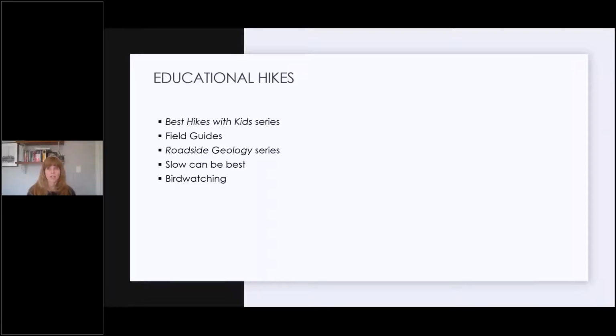When we first started hiking with them, and we had like a 4-year-old and a 2-year-old, we wanted to know what hikes would be appropriate to take them on that wouldn't be too hard and would be fun for all of us. And I really appreciated that. And we've ended up doing so many hikes in that book over the years, the one for our area in Western Washington.